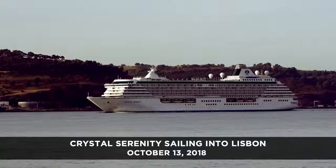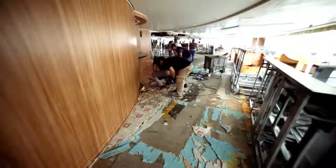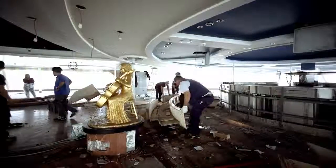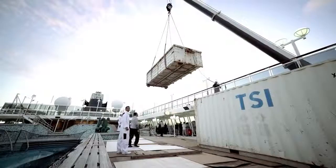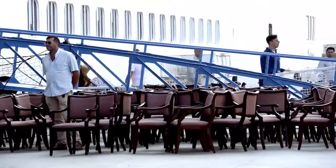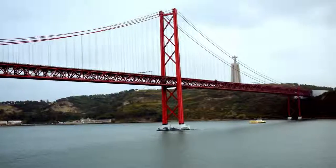We sailed into Lisbon Friday morning with a full ship of guests, and early Saturday morning we started the disembarkation of guests. As soon as all guests were off, we went full blast with preparing for dry dock. Monday we also continued getting off all our garbage, plus we gave away all our furniture to the charities. And then Monday afternoon, 5 o'clock, we set sail for Bremerhaven.